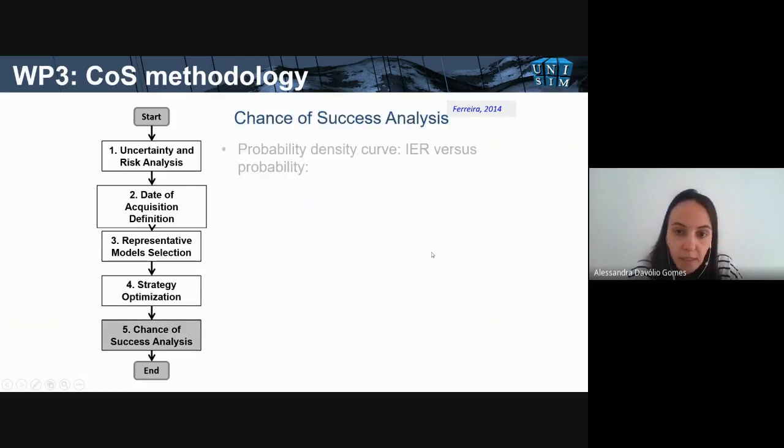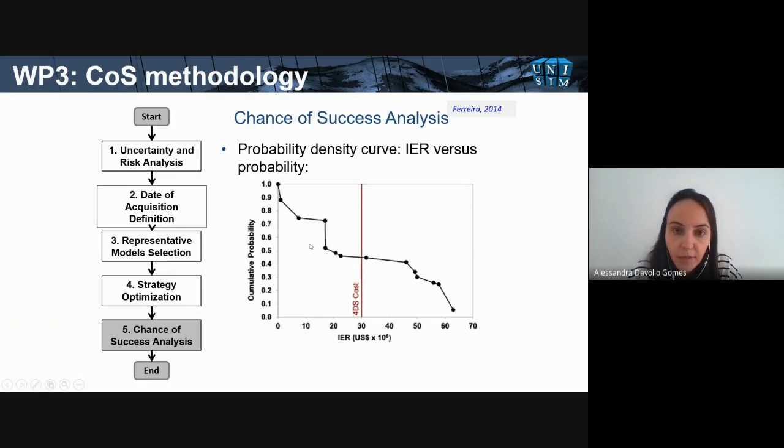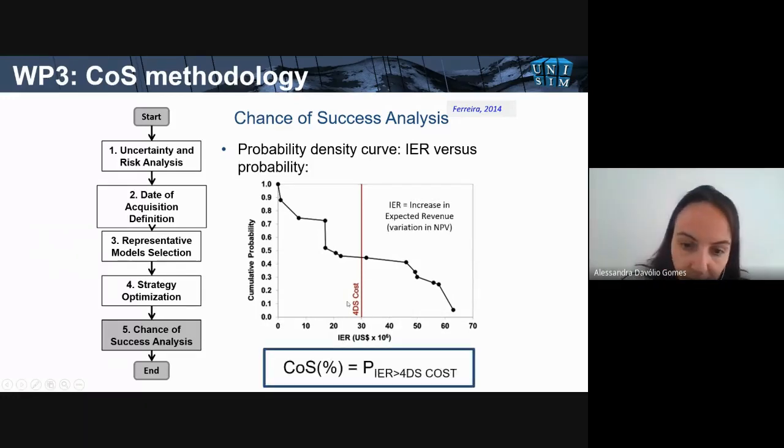And finally, she built this curve here that she called probability density curve, where she shows the probability, so that's a cumulative curve, and on the X axis she's showing the increase in expected revenue, so that's the variation in NPV, right? And then in red, she's plotting the approximated cost of 4D seismic data, right? So in this case, we could see that she had a probability of almost 50% of having a revenue if you acquired the seismic data, okay? So that's a very general view of how the methodology works.